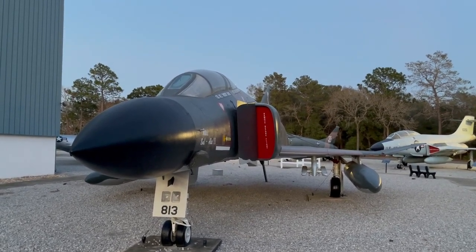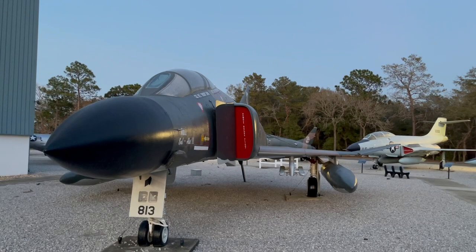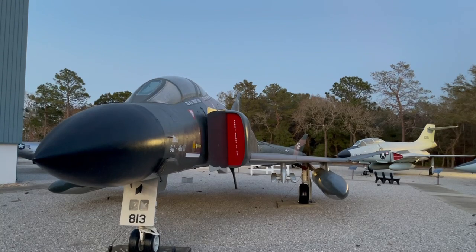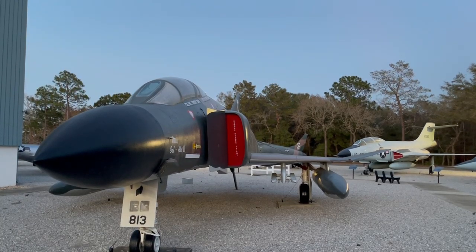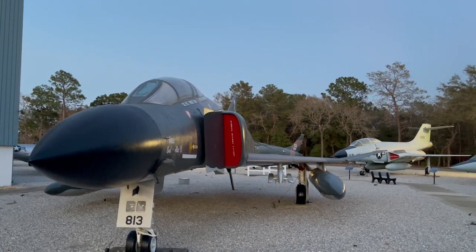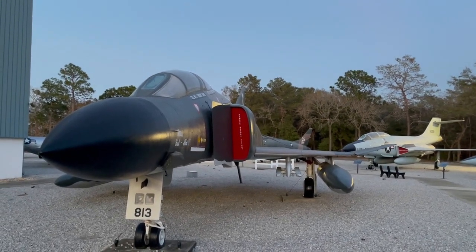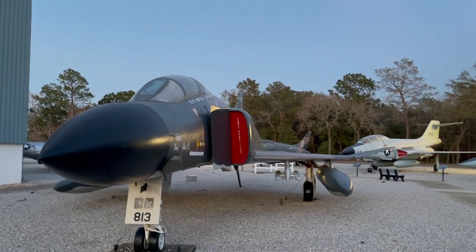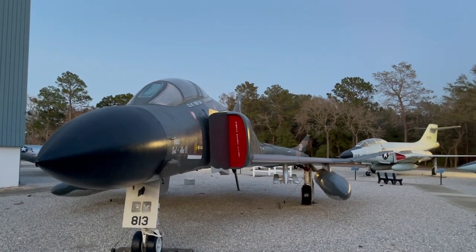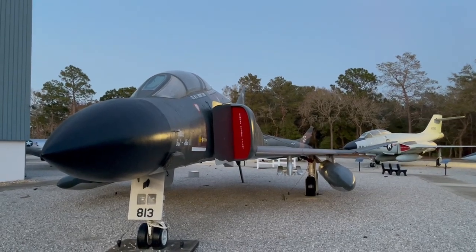It was powered by two General Electric turbojet engines, rated at 17,000 pounds of thrust with afterburners. Had a speed of 1,400 miles per hour max. 590 was the normal cruise speed. Range of 1,750 miles with the external tanks, and it had aerial refueling capability. Ceiling was right around 60,000 feet. Carry up to 16,000 pounds of external, to include nuclear or conventional bombs, rockets, missiles, or 20 millimeter cannon pod in various combinations.